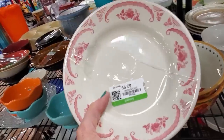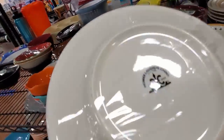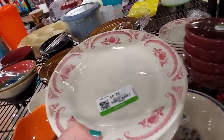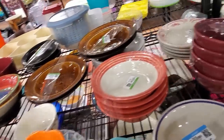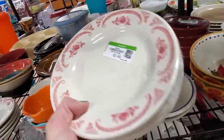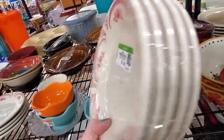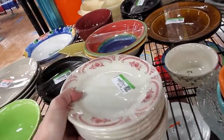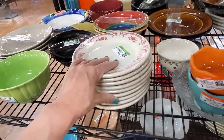I just found a bunch of Homer Laughlin restaurant ware. There's four of these plates for $3 on that one. And then there's, oh, restaurant ware is heavy though. And there's five of them for $4. You know what? I think I will pick those up.